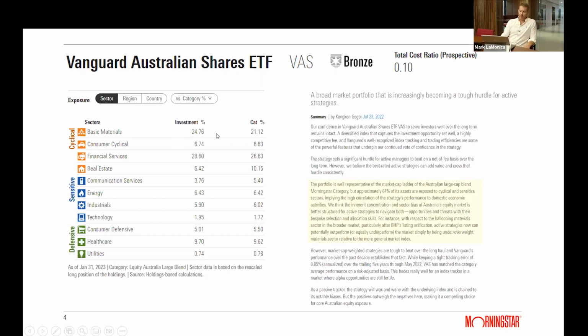So what you'll see is obviously two things jump out at you: a lot of basic materials. So that is where the miners sit. And then a lot of financial services. So that's where the big four banks and other financial services sit. So you are getting a lot of exposure.